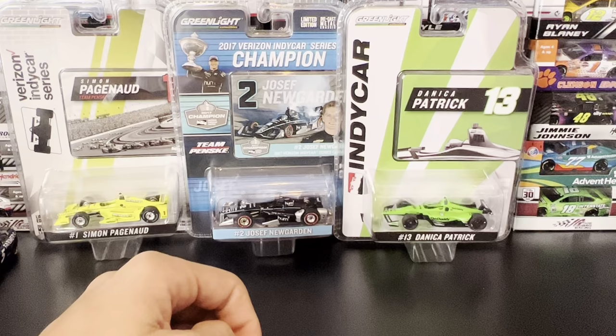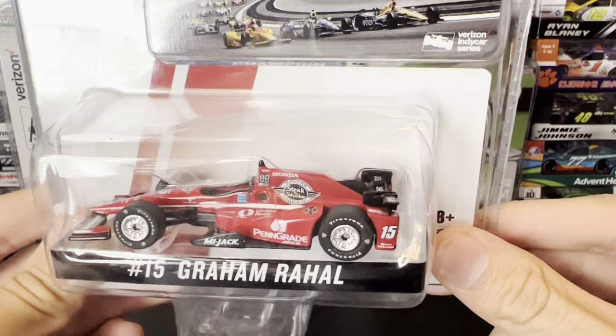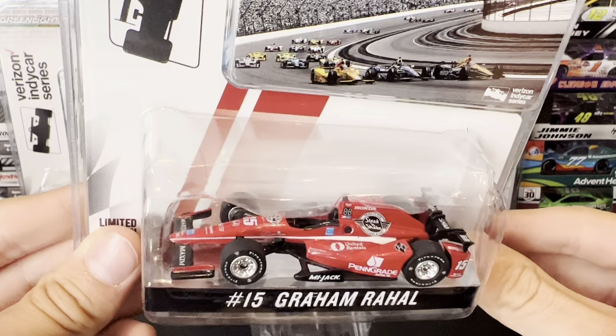Alright, Ray Hall Steak and Shake. Like I said, 2015, that was the first year I kind of noticed this car. That was when I rewatched 2015 races last year, and I actually liked this car. What I didn't like is that he won in this car, because I don't like Graham Rahal. I'm sorry, I just cannot stand him.